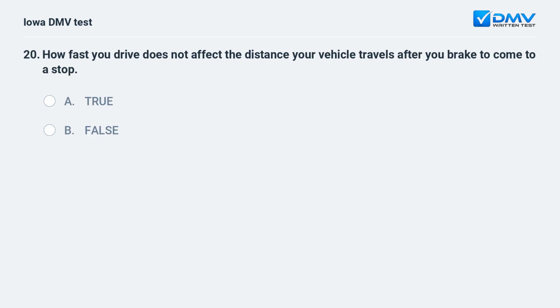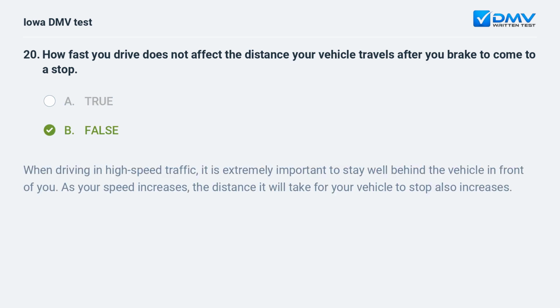How fast you drive does not affect the distance your vehicle travels after you brake to come to a stop. A. True. B. False. B. False. When driving in high-speed traffic, it is extremely important to stay well behind the vehicle in front of you. As your speed increases, the distance it will take for your vehicle to stop also increases.